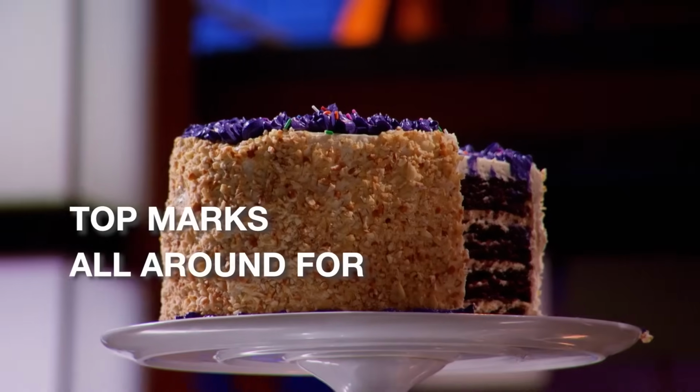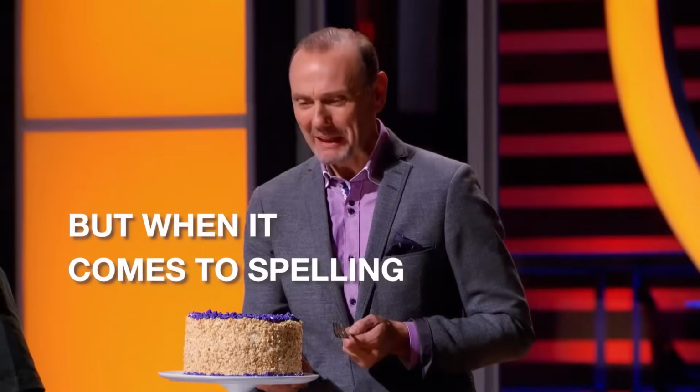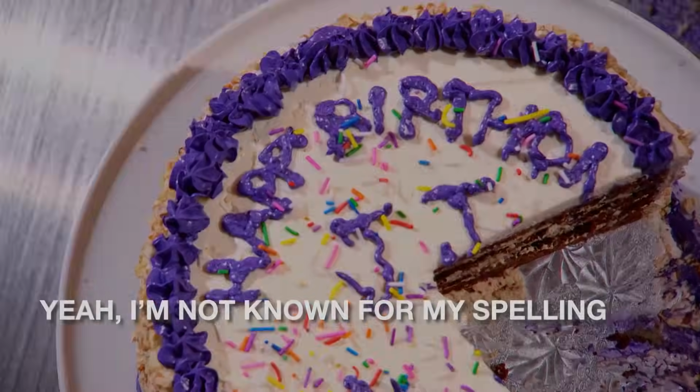Top marks all round for a stunning cake. But when it comes to spelling? Yeah, I'm not known for my spelling.